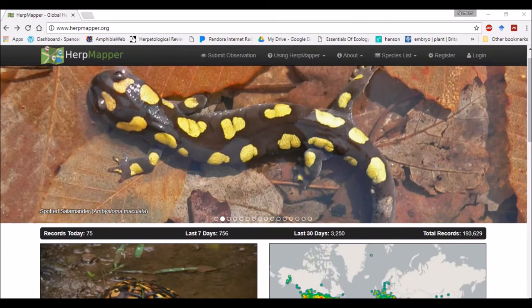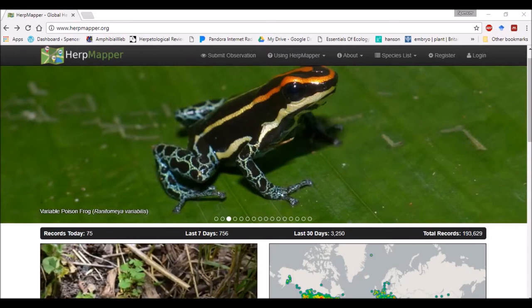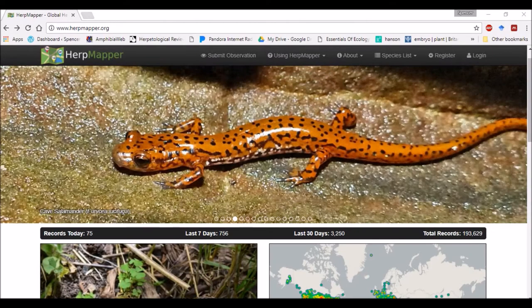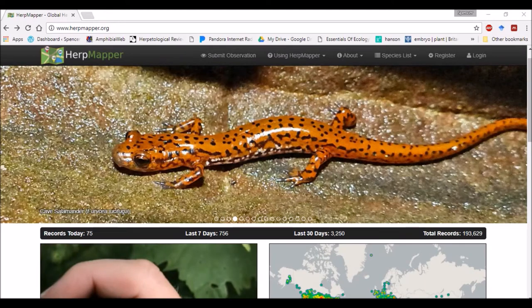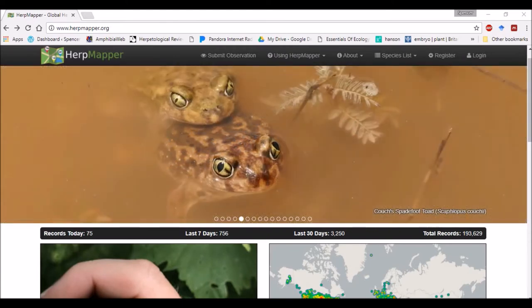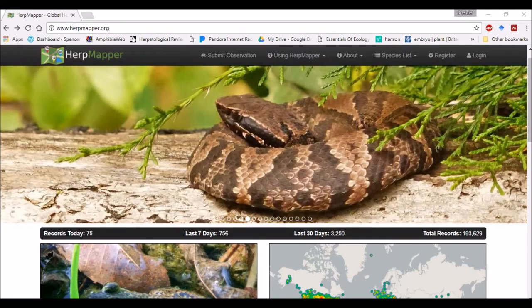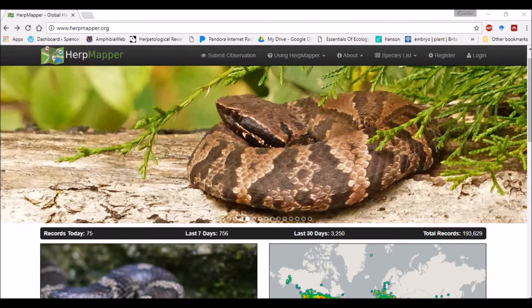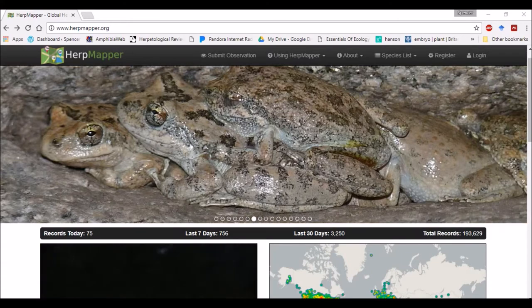I will show you how you can add your own data to the scientific community through this free online program called HerpMapper. There's also a smartphone app for HerpMapper that allows you to upload the photos and accompanying data straight from your phones, as so many people are taking pictures with their phones. So this citizen science program allows you to take your photos or recordings of video or audio and upload them to this online database, which can be viewed and analyzed by scientists or science groups that then will track the changes in distribution of these species over time.